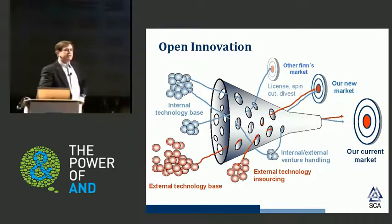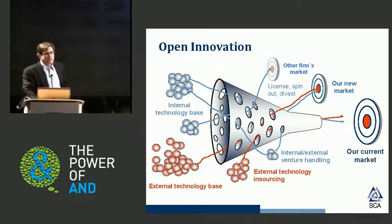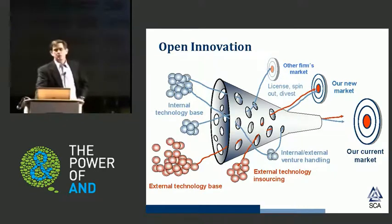And that means we need a very different kind of innovation model, a model that I call open innovation, which again starts with a funnel aimed at its current market, but now we drill holes in that funnel so that things can flow in and out throughout the R&D process.